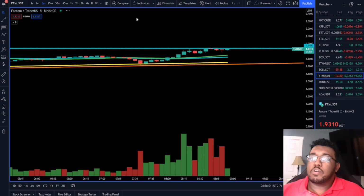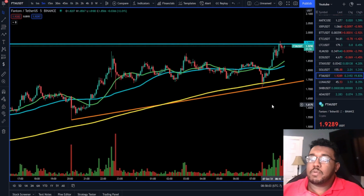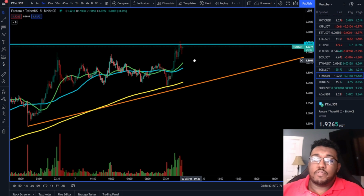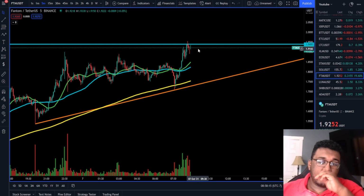This is the 4-hour chart. Here, let me take you to the 5-hour chart. There we go. This is what we're looking at. First attempt failed, wasn't able to hold over it. It looks like you may have another attempt here, maybe in about a half an hour or so. So FTM is something to watch, and feel free to hop on and wait for this resistance to get broken through. You'll be looking just fine, guys.